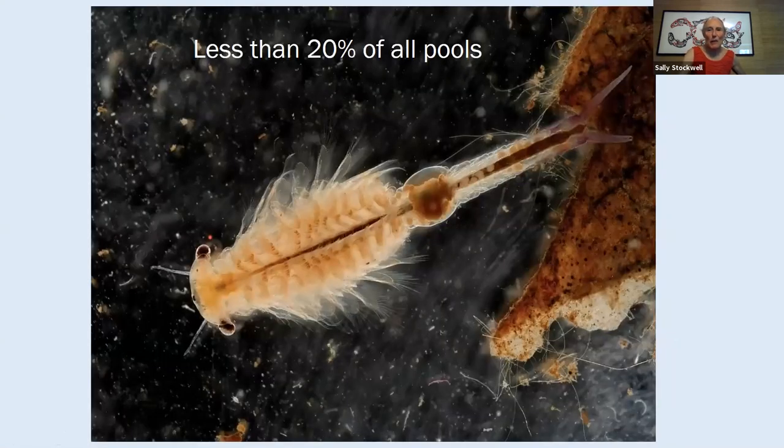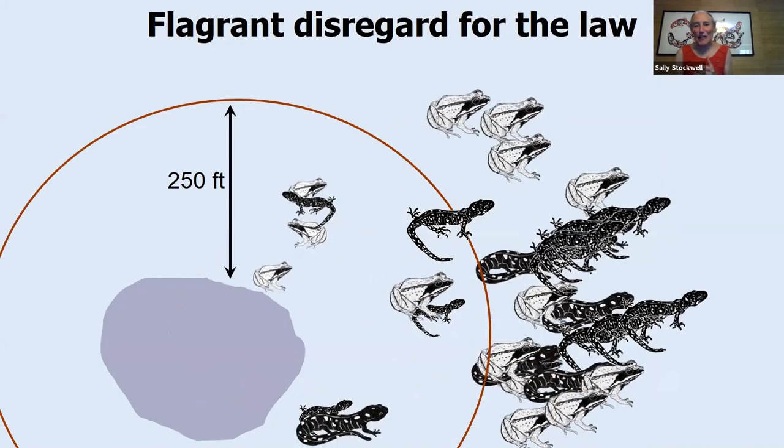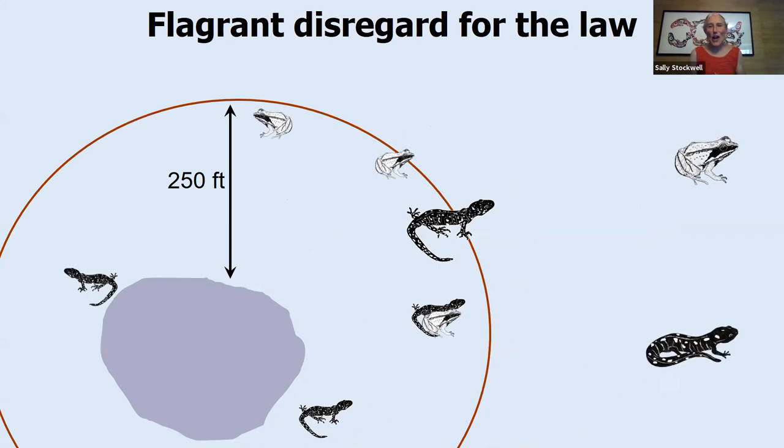Fairy shrimp only show up in about 20% of all of our pools, so they're even harder to find. But if they occur at all, then that pool is considered a significant vernal pool as well. But unfortunately, our frogs and salamanders don't know what the law is, and they don't follow the law.